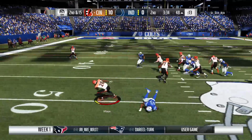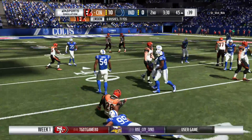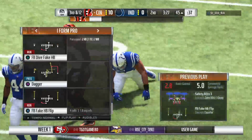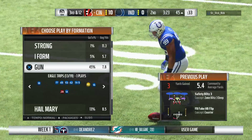On 2nd down, here's Mixon. Oh, look at the juke. So he got free of 1 tackle, but couldn't do a whole lot else. 3 yards on the gain. They're going to need to do better on this next play. It'll be 3rd and 12.